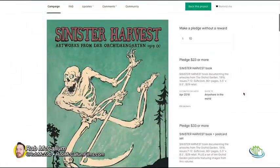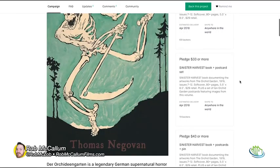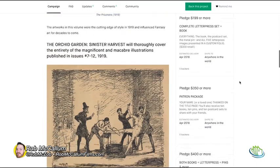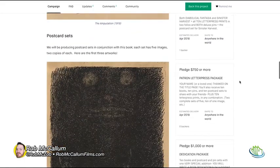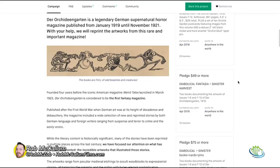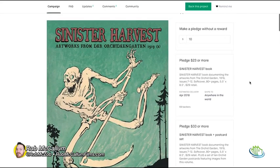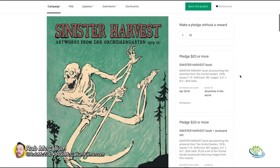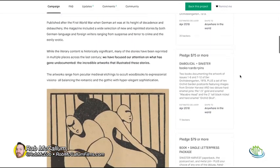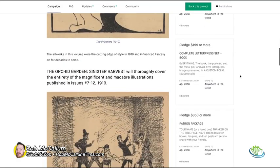Let's count how many rewards they have and see if it's overkill. It felt like overkill just going through it at a glance. We got 1, 2, 3, 4, 5, 6, 7, 8, 9, 10, 11. So it is on the high end, and I think some of it is the tchotchkes that they're including. Again, if I was doing this, it would just be the book and maybe the book and postcards, and then both books, and then both books and postcards, and that's really it. There's not a ton going on here.